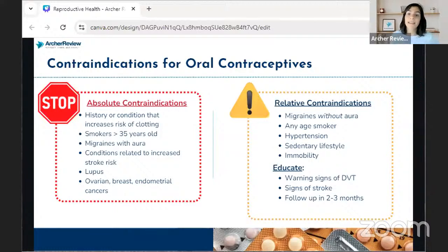So with the combined oral contraceptives with that estrogen, we really do want to make sure that we're ruling out any increased risk for clotting in these patients. So any conditions that can increase their risk is a big no-no. So that means, do they have a history of liver disease, cardiovascular disease? Do they have a history of autoimmune disease? So lupus is listed here, but any kind of autoimmune disease actually does increase their risk for developing plaque in their coronary arteries. So that to me is a big no-no.